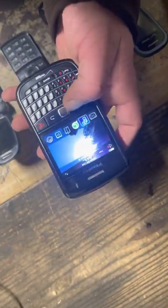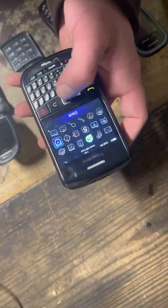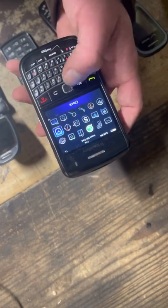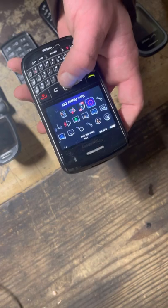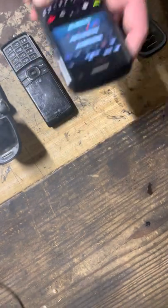There we go. This phone works absolutely perfect with no problems. Even the camera works. Let me power it down. Shut it down. There we go.